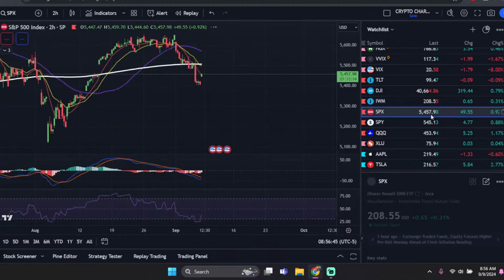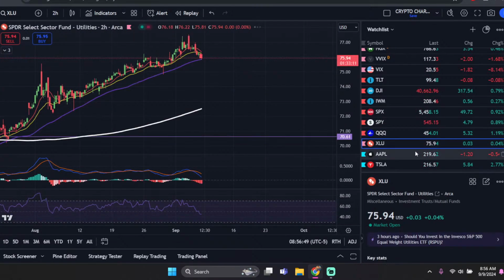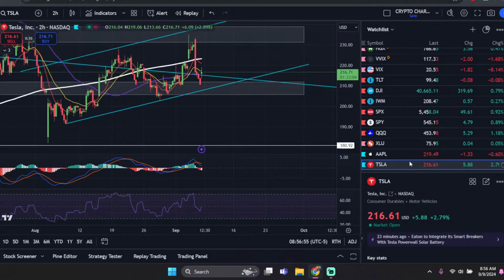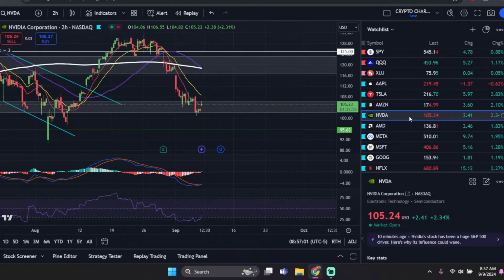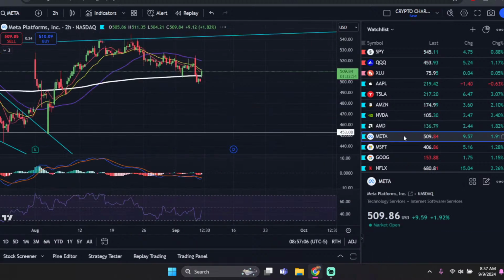I just want to see real quick. I'm going to scan through and just see if anything is curling up on a 2-hour. Notice the XLU 2-hour, big divergence across Tesla. Most likely we're going to see 30-minute pops, and if it's going to fade, then it's going to be a 30-minute fade. If we start to cross on 2 hours, then it's a different story.